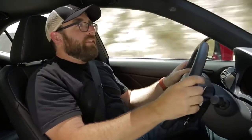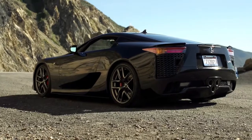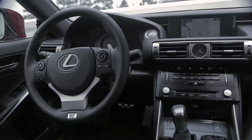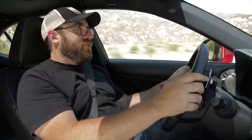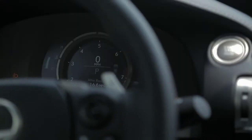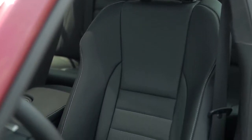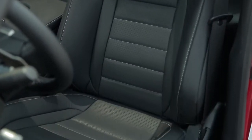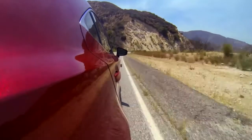Okay, and now we're rolling in the Lexus IS350 Sport. Let's start by talking about the interior. This is the very best interior Lexus has ever done this side of an LFA. And what I think we all love about it so much is it looks a lot like the LFA, especially the vents and the gauge cluster. And you should see this thing move around. Like the whole tachometer slides left or right. Super cool. Seats are great, material's great. It's a really good feeling cockpit. I'm very, very impressed by it.